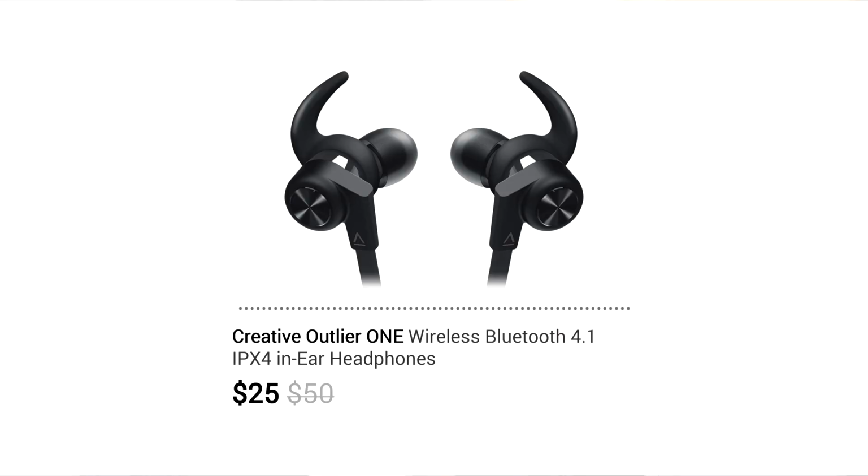Next is another personal favorite piece of tech, the Creative Outlier 1 for only $25, down from usually around $50. Now, these guys are honestly one of my favorite pieces of tech. When I first got these sent to me about a year ago, I started using them for a little bit and quickly they became my favorite go-to piece of audio tech. Honestly, from any pair of headphones or speakers or earbuds, these are my favorite to listen to audio with. Whether it's music, movies, videos, editing on the go, these are my favorite piece of audio tech.